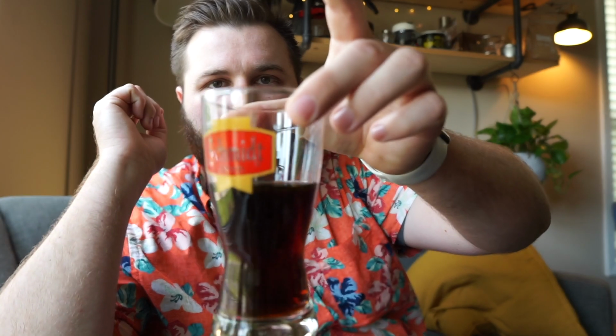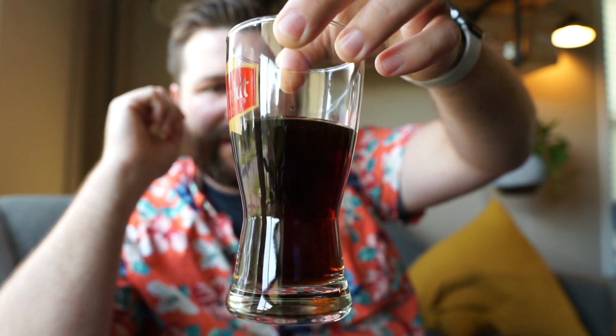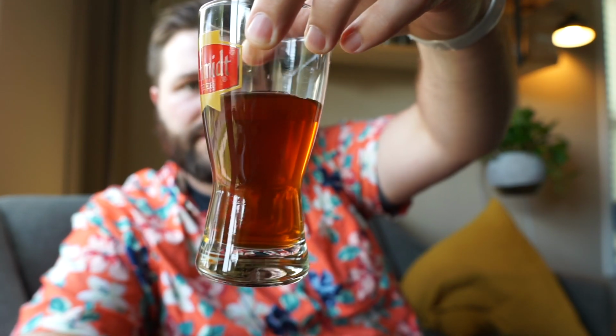So like this is one, and you can see how dark and almost syrupy. It looks kind of thick. And then if we compare that to this one, it almost looks like an iced tea or something. So it's weird. I used the exact same recipe, the exact same brew time. I diluted them all 1-to-1 because that's typically how I drink cold brew.